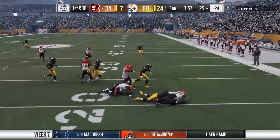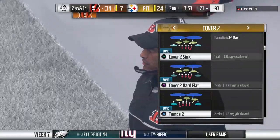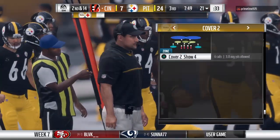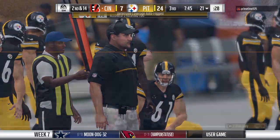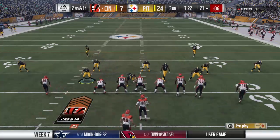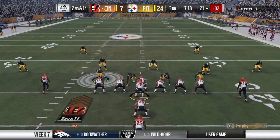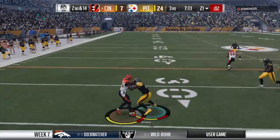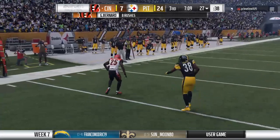Now they try the right side here. And this has been a familiar sight all afternoon as they stop him behind the line. That's going to go as a loss of 4, and it'll be second down. And a long way to go for the offense here on second down. A handoff as they run the counter play. And he'll get about 6 up to the 27-yard line.